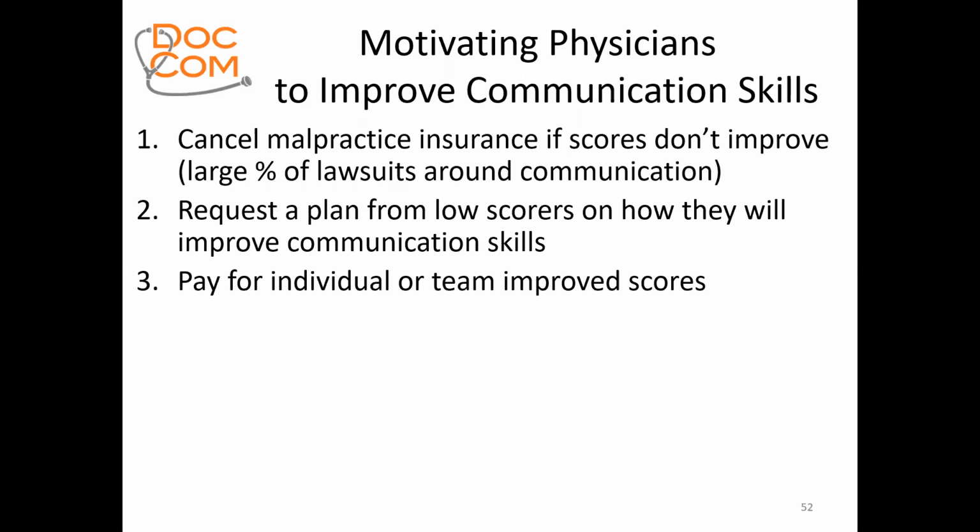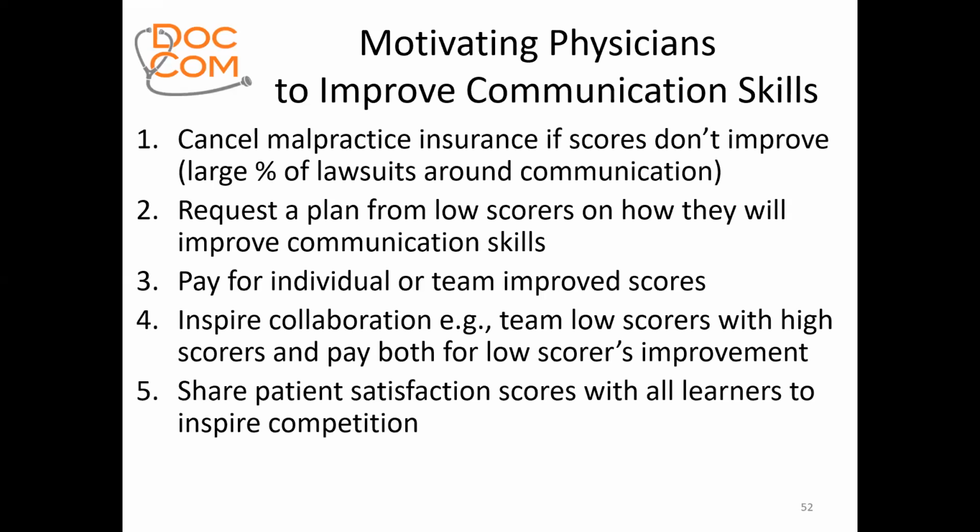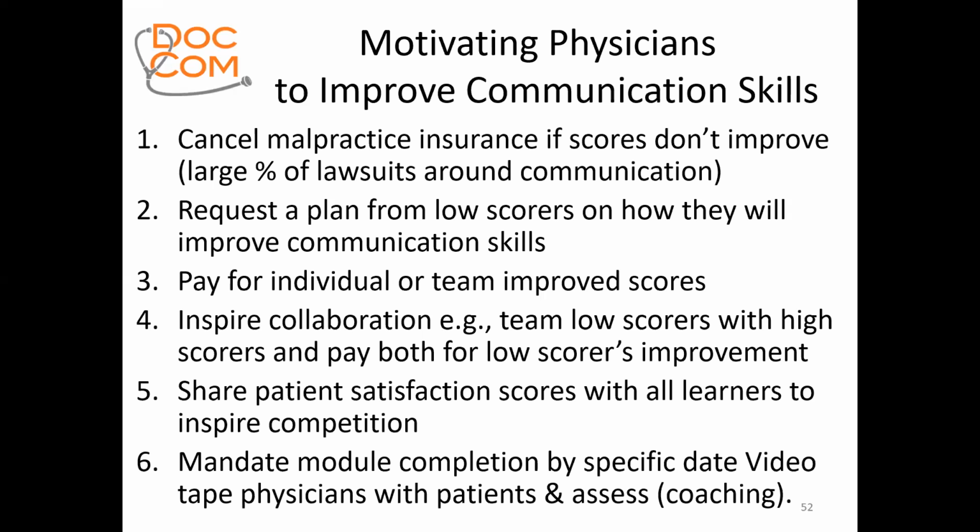There was some payment for individual improvement or team improvement, and oftentimes the teams were put together with low scores and high scores. And the idea was that the high scores would help the low scores and everyone would get paid. And then one hospital is sharing patient satisfaction scores with all the learners to inspire competition. And I think this might be fairly common these days. And then finally, they mandated module completion by a specific date, and they videotaped the physicians with the patients and assessed it in terms of the coaching.